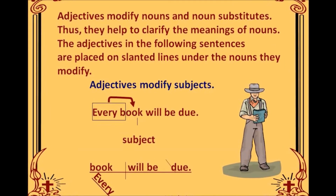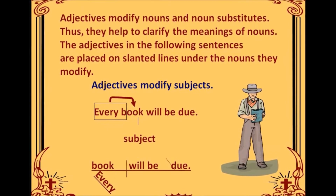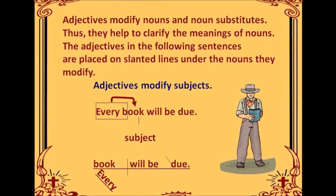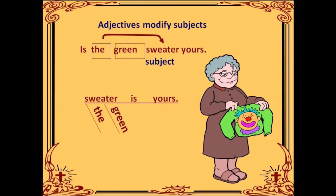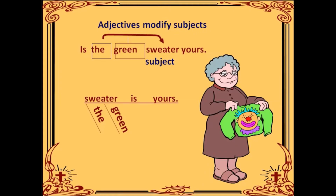Adjectives modify subjects. Every book will be due. Every is the adjective modifying book. Adjectives modify subjects. Is the green sweater yours? Sweater is the subject here. The green sweater is yours. So green is an adjective.